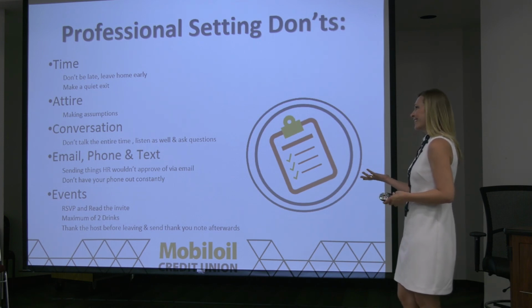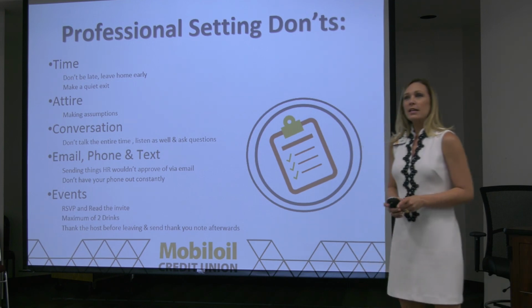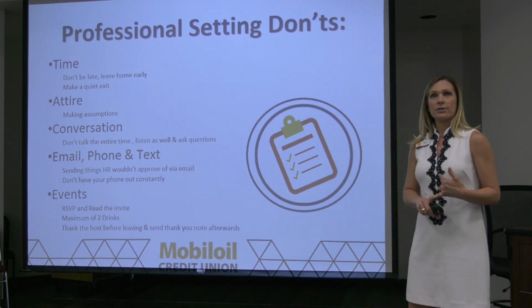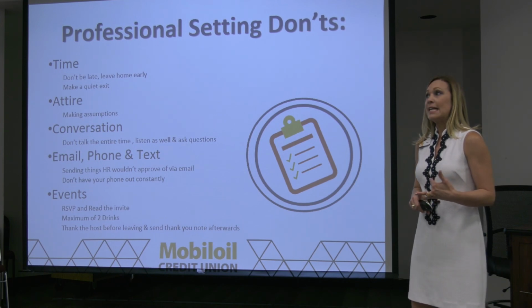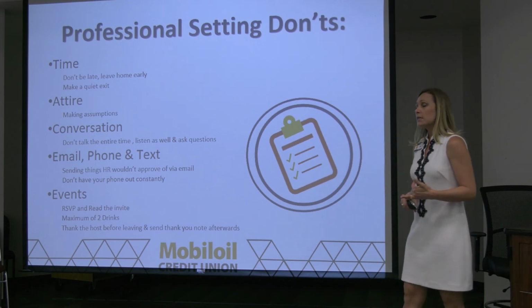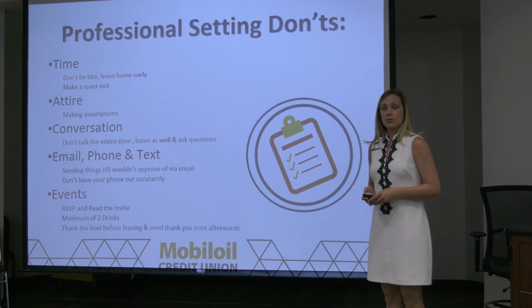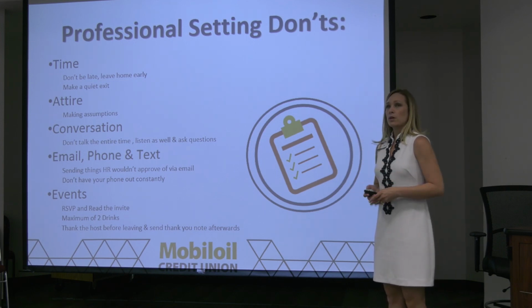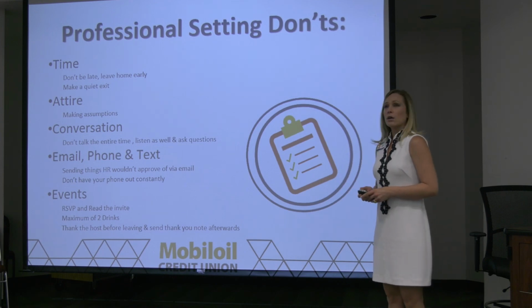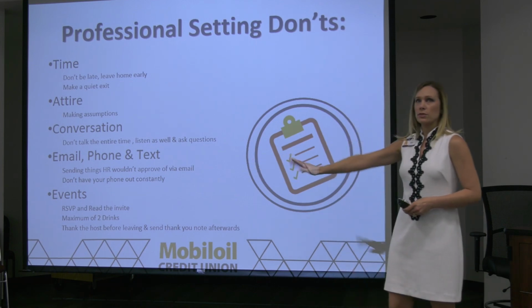Email, phone, text: sending things HR won't approve of via email. So gossiping about other coworkers or sending negative or foul language over an email is never a good idea. Most of the time, your business, your organization, whoever it is that you're going to work with or work for, especially your supervisor, they're not going to approve of that. And they could probably pull those emails if they wanted to find out what all you've sent. So when in doubt, don't ever do something like that.